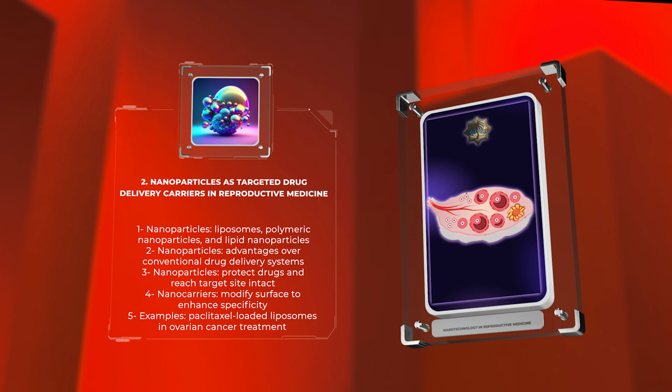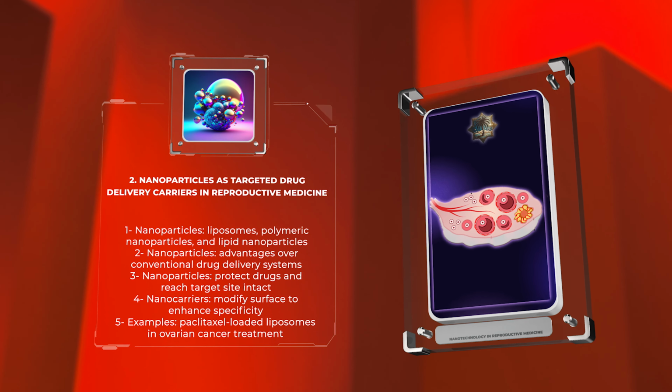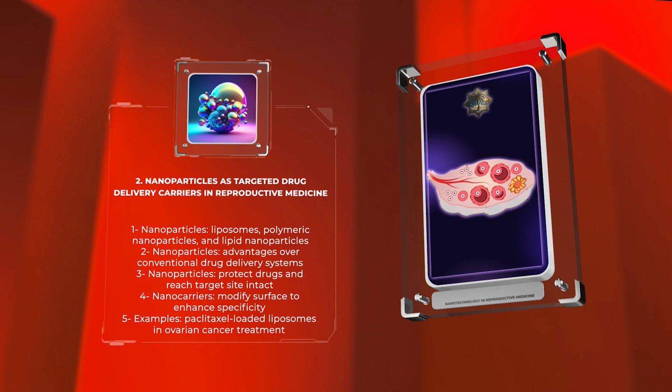Similarly, in the field of contraception, nanoparticles can be engineered to release contraceptive hormones in a controlled manner, providing long-acting and highly effective birth control options.